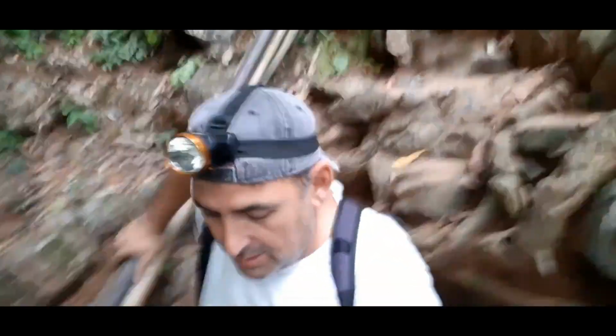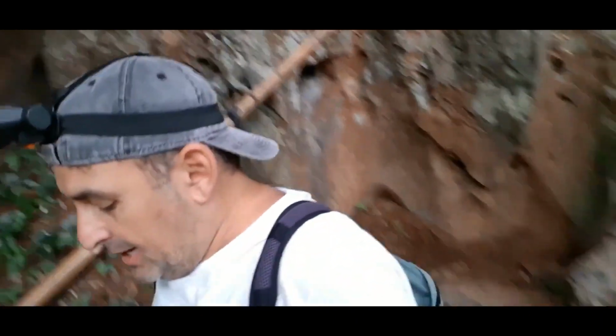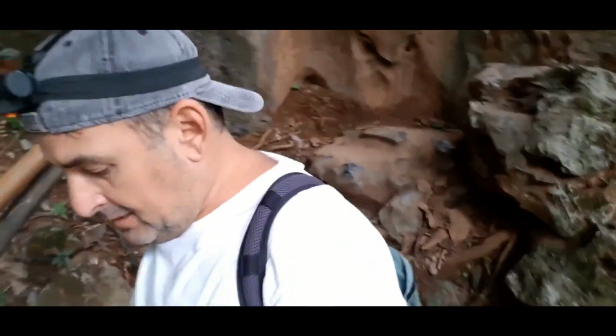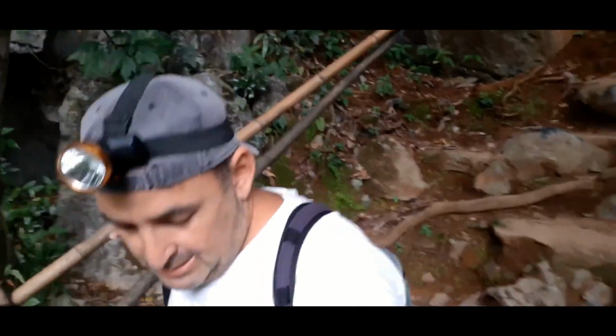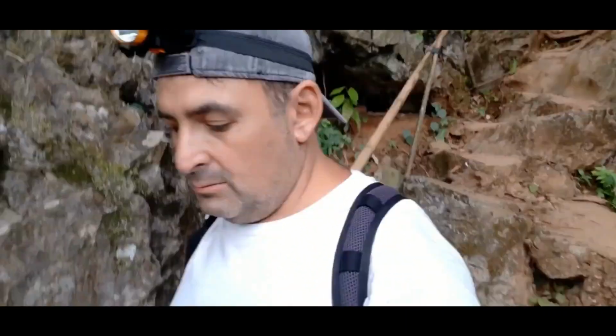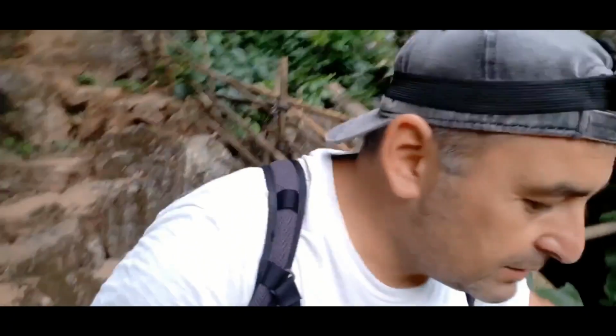Yeah, this is actually easier to just lean back and put your legs down. Okay, so we're getting down these rocks, and I think the hard part is over. Well, it's taken almost 4 minutes to get from the top to the next plateau, and I think we're doing pretty good for ourselves.